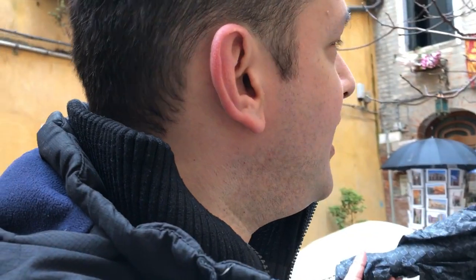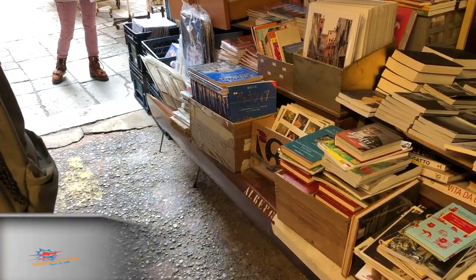Now, Venice is known for its flooding, and when that happens, any building that's got a lower ground floor could very well get washed away. This bookshop, however, has worked around this problem simply by putting all its books in boats. Let's go in and take a look.